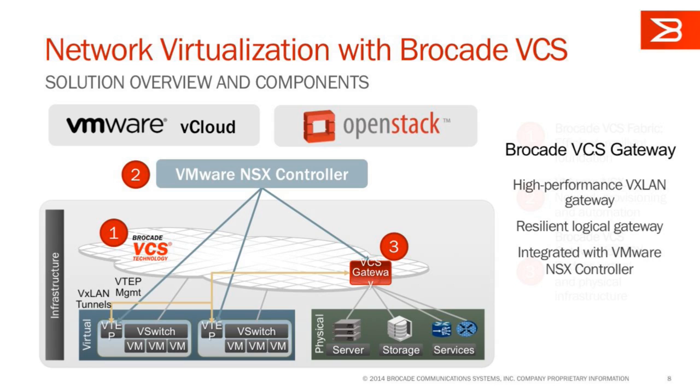Our VCS Gateway is based in silicon, which means that's high performance. Second, it's a resilient logical gateway. And by that, I mean that if you construct a 2-switch gateway, we are able to handle a switch or a link failure. It's also a logical gateway. What that means is there's a single entity to configure and provision. And finally, it is integrated with VMware NSX controller, which means that you get your single pane of provisioning and management as well as statistics.